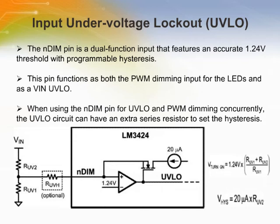The NDIM pin is a dual-function input that features an accurate 1.24 volt threshold with programmable hysteresis as shown. This pin functions as both the pulse width modulated dimming input for the LEDs and as a VIN UVLO. When the pin voltage rises and exceeds the 1.24 volt threshold, 20 microamps typical of current is driven out of the NDIM pin into the resistor divider, providing programmable hysteresis.